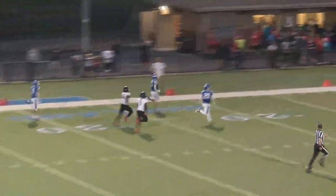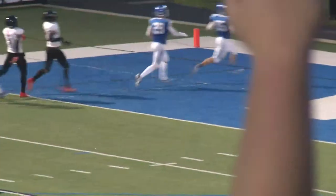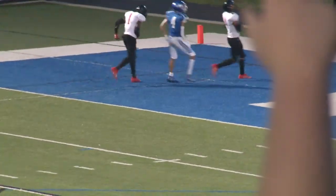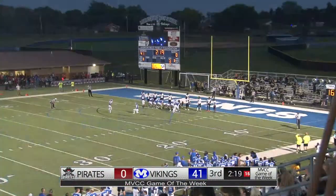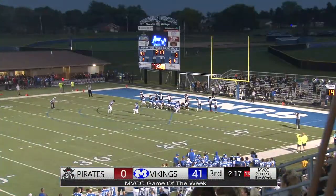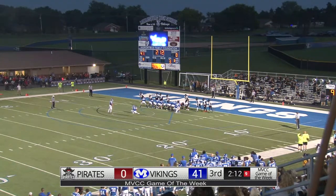The whole defense collapsed on Durr, and here he pops out of the back of the end zone and throws a bullet to him. He caught it about the 50? Just shy, yeah, probably around the 45. Roberts with a nice pass, air under it, and that score puts them up 42-0 now.